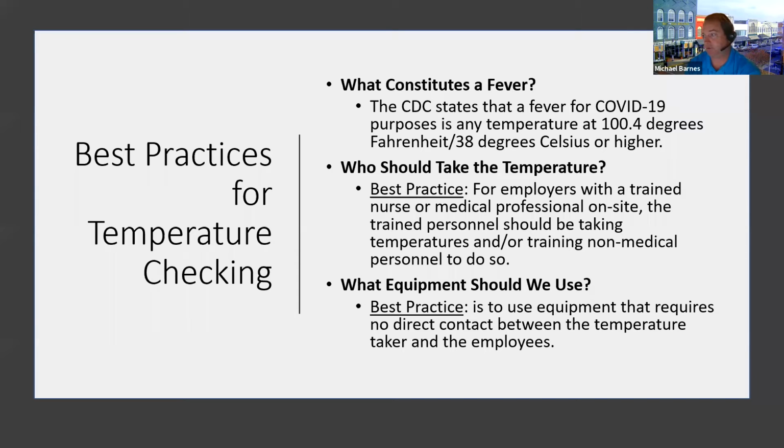Who should take the temperature? The best practice would be employees who are trained nurses or medical professionals that are on site. If that's not available, then certainly you want to provide proper training on how to take temperatures. And the reason I say that, inside of those thermometers that you buy, you'll have manufacturer instructions. Those product inserts are actually very important, and you have to read them and make sure you understand how it works. If you're like me, I like to just rip open electronics and figure it out. You can't do that with this. This is too serious. You got to make sure you know how it's operating.